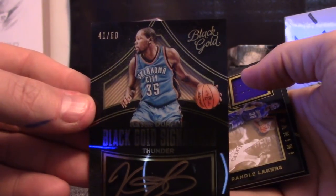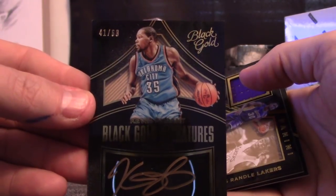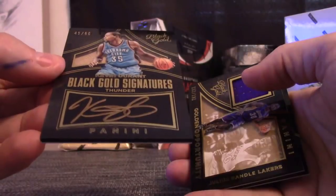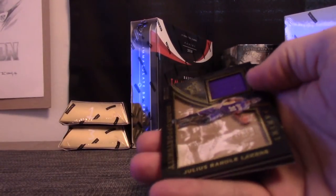Airberto. Airberto, that's a good looking card, man. Kevin Durant, bold gold ink autograph. Numbered to only 60 in the world. Only 6 off of his jersey number. So close, yet so far away.